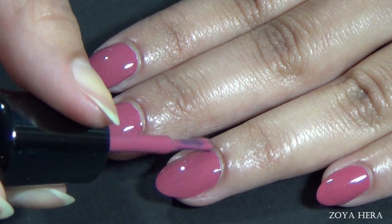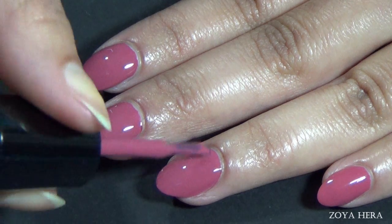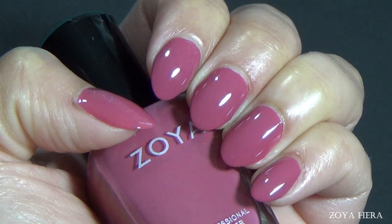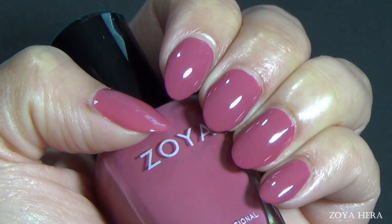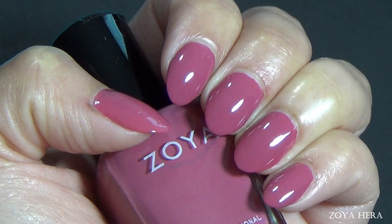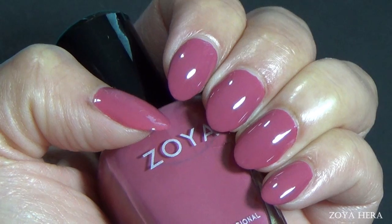It was opaque on 2 coats, really easy formula, and not one that I would select for myself, but I am kind of happy they included it because I got to try something I would never really try if I would purchase it myself, you know what I'm saying? So it's kind of nice to get out of your comfort zone a little bit, and I did like the shade on my skin tone, so I like that I have a fall pink to fall back on. So that is 2 coats of Hera.